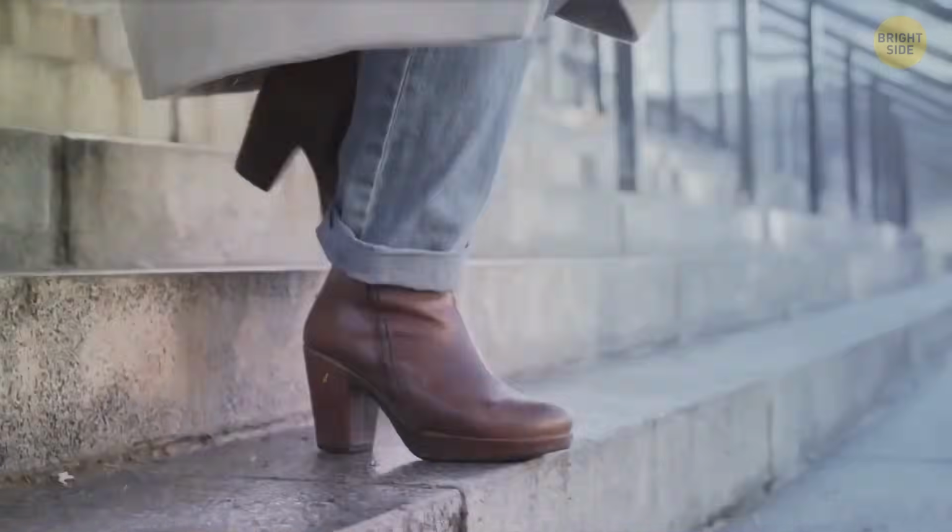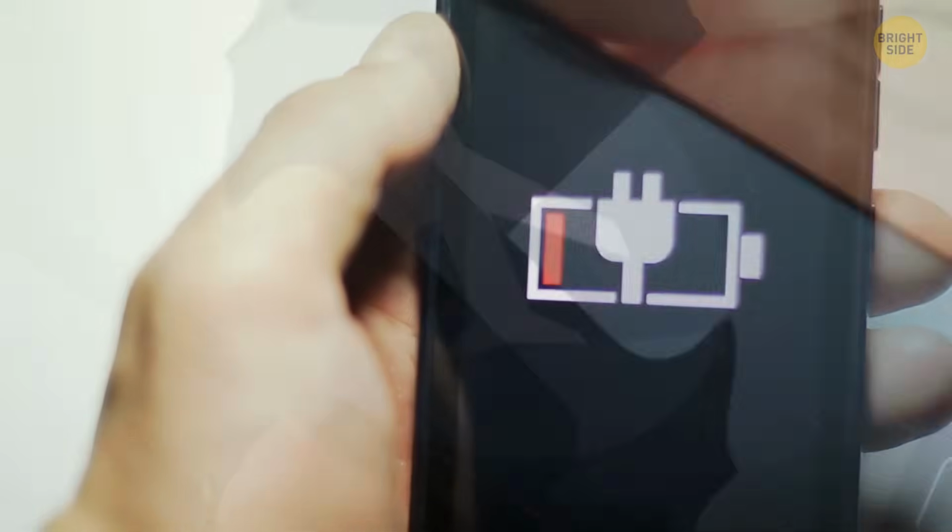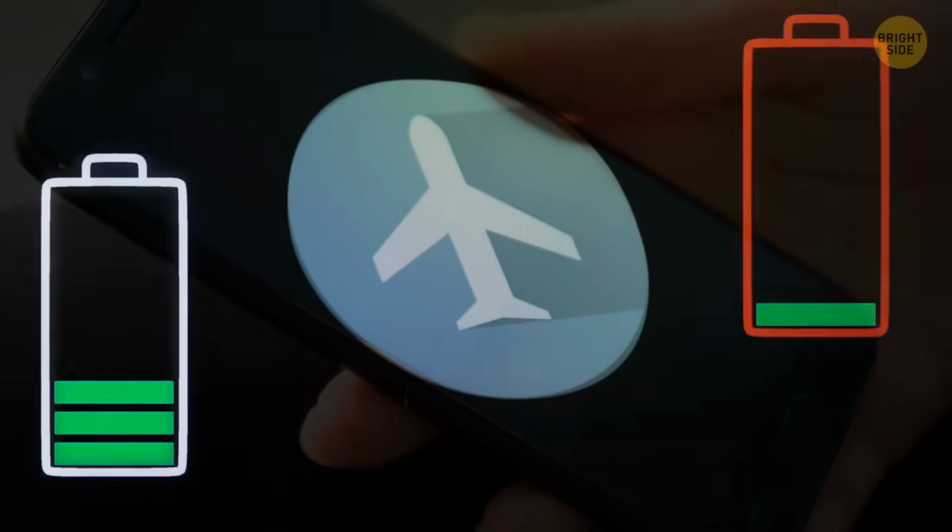If you're in a hurry to get somewhere, but your phone is low on charge, switch it to airplane mode while it's plugged in. It'll charge much faster.